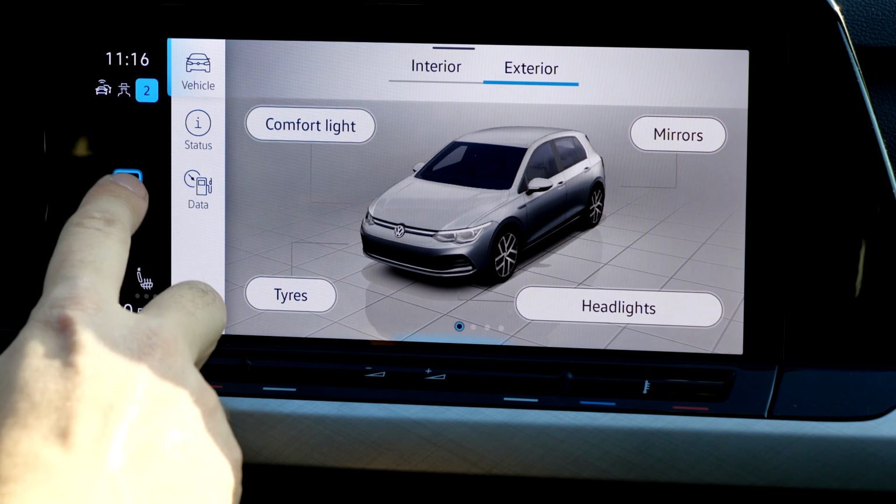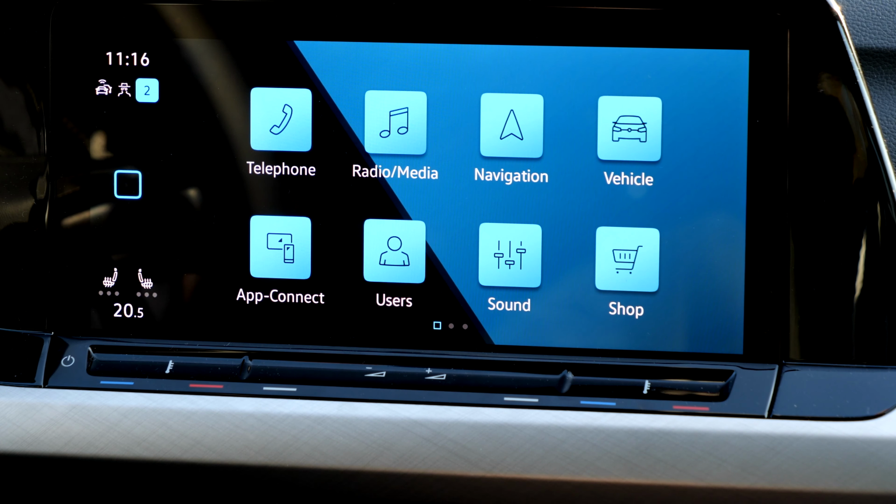It's super fast, it's responsive. The navigation, also the map, you see it's so sharp. You see how fast it is, you don't even catch that it's zooming in so fast. That is really crazy. I never saw such a fast navigation system, zooming in so fast.